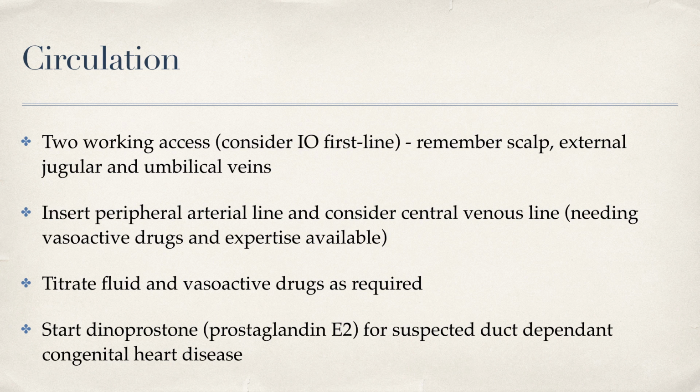If you've got a preterm neonate, you can generally estimate the mean arterial pressure, what it should be, based on the gestational age of the baby. So for example, a 36-weeker should have a mean blood pressure of 36 millimeters of mercury. Likewise, a 32-weeker should have a mean blood pressure of 32 millimeters of mercury.